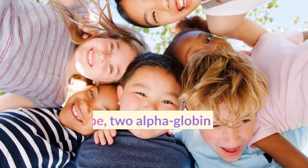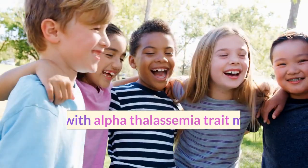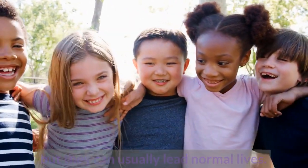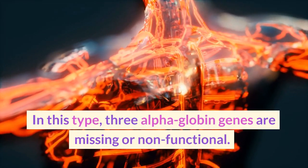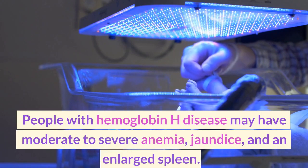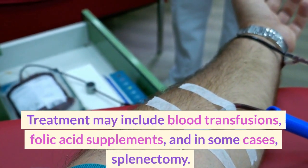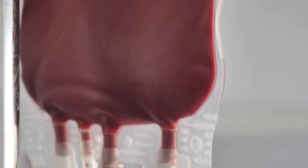Alpha-thalassemia trait. In this type, 2 alpha-globin genes are missing or non-functional. People with alpha-thalassemia trait may have mild anemia, fatigue, and other symptoms, but they can usually lead normal lives. Hemoglobin H disease. In this type, 3 alpha-globin genes are missing or non-functional. People with hemoglobin H disease may have moderate to severe anemia, jaundice, and an enlarged spleen. Treatment may include blood transfusions, folic acid supplements, and in some cases, splenectomy.